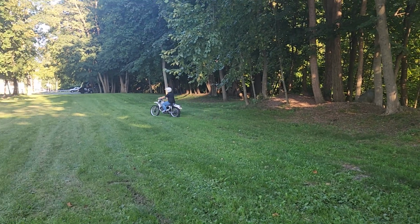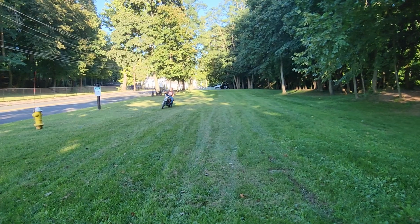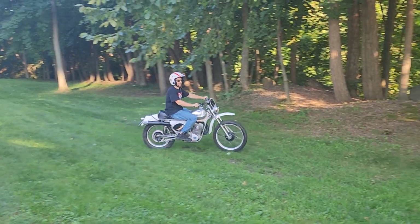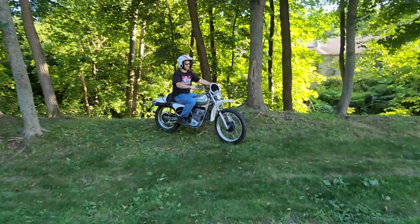It's been upgraded with a new set of Works Performance shocks, which is a huge upgrade. Best brakes you can get of the period, and it came from the factory with the Cherry forks on it. So it's a direct descendant of the World MX Grand Prix Championship bikes in 1974.